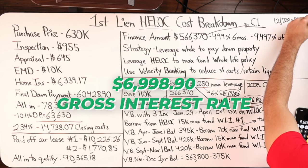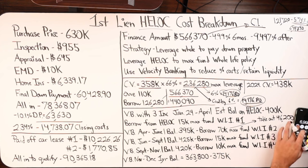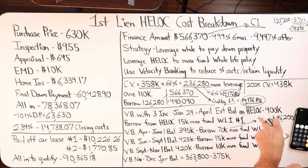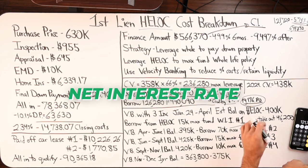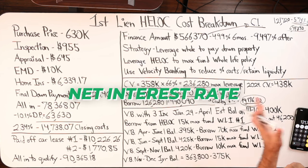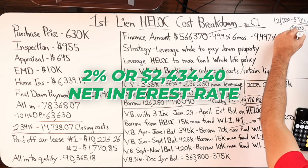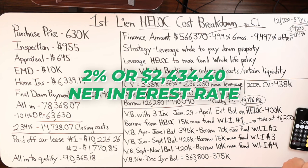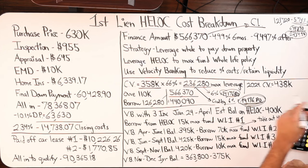That is a gross interest rate. Gross. So the net, I'm in year, by 2024, it'll be year six of funding this life insurance policy. So I'm going to assume a net internal rate of return after expenses and fees of probably around 2%. So probably more like this number right here, $2,434.40. Could be a little higher. I don't think any lower than the 2. So that'll also be earned on top of this money here. So all in, it's about maybe 16,000 plus and some change.